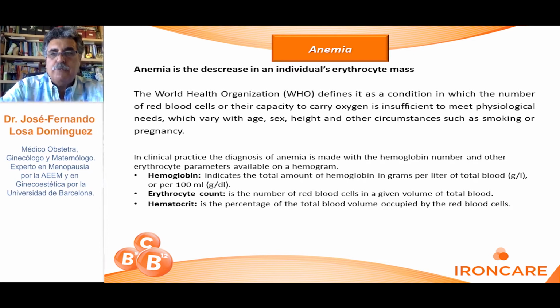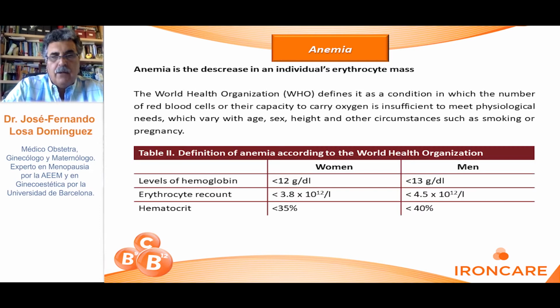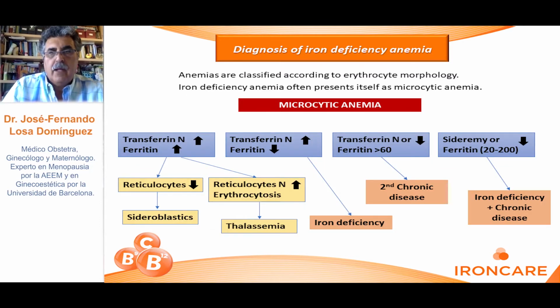In the clinical practice, anemia is diagnosed according to the hemoglobin levels and also the red blood cell count and the hematocrit level. And the levels vary from women to men. In women, the hemoglobin levels in the case of anemia would be below 12 grams per deciliter. The red blood cell count would be below 3.8 and the hematocrit level below 35%. It would be slightly higher in men.